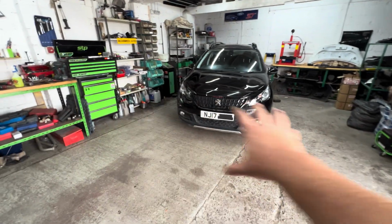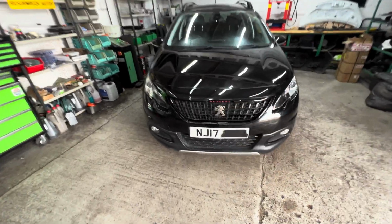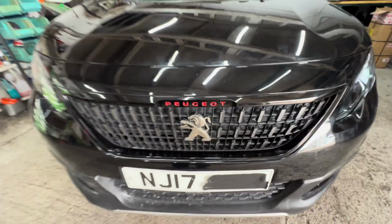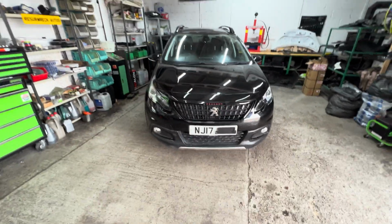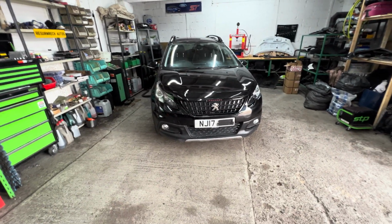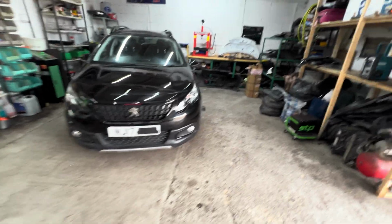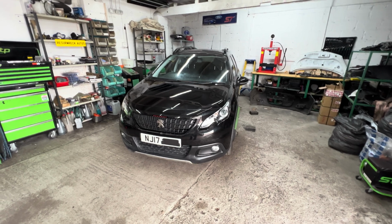I like the front end of this. The grill's really, really nice with the red little badge. It really does set it off quite nicely, actually. I'm very, very happy and pleased with the way it's going. So let's continue. Let's do this.